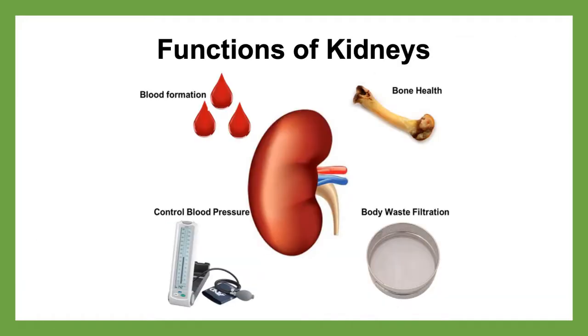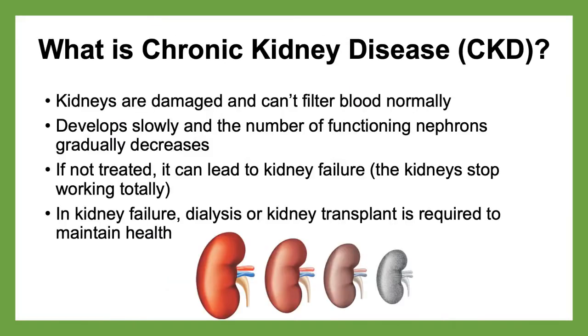They also help control blood pressure, make hormones that the body needs to stay healthy and maintain chemical balance and composition of body fluids. The kidneys also indirectly stimulate production of red blood cells.